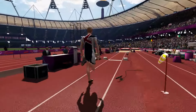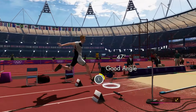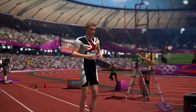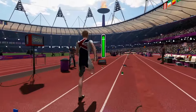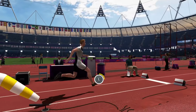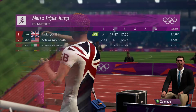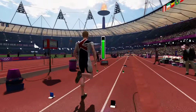Here we are in round two. What a moment for this athlete. A personal best and a great performance at the Olympic Games. A real reason to enjoy. Not the best three phases you're ever going to see. This has been an entertaining triple jump so far.